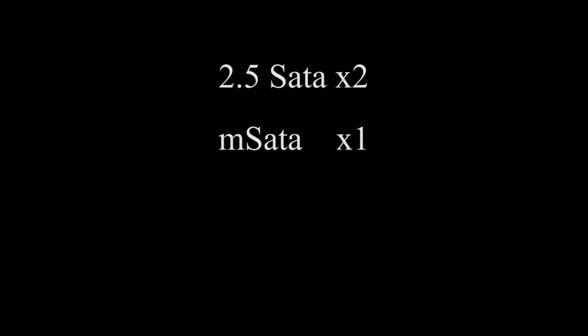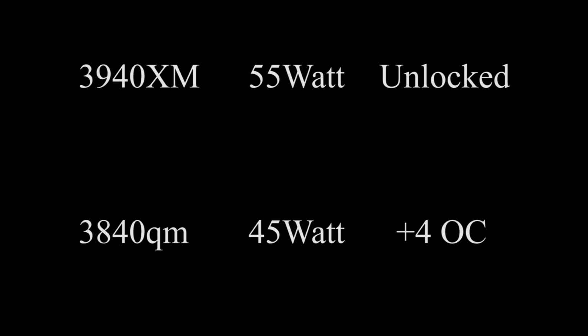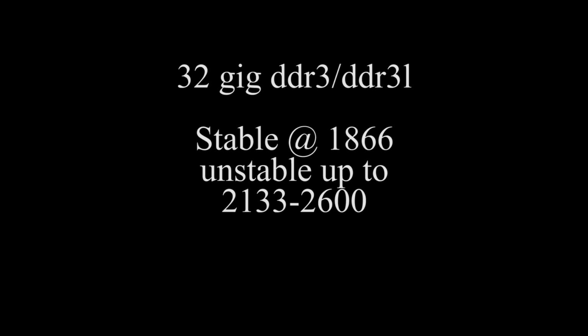For storage, the W530 supports two 2.5-inch SATA drives, one mSATA, one ExpressCard to NVMe, and if you count it, a full-size SD card. The CPU goes up to a Core i7-3940XM, which is fully overclockable given the Ivy Rain BIOS mod, or the slightly slower 3840QM with less overclocking potential, but with the upside of using 10 less watts. The RAM takes up to 32 gigs of DDR3.